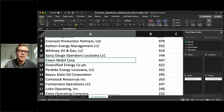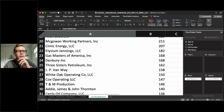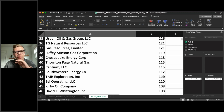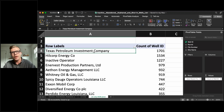Diversified there, Comstock there, that's public. And that BP Denbury, which is about to get bought by Exxon. We'll talk about that hopefully a little bit later. And the list goes on. Chesapeake, and I mean, these are all significant numbers, 118, where these are not a few wells here and there. So let's talk about that. What's going on here? Let's use Texas Petroleum Investment Company as our first case study.